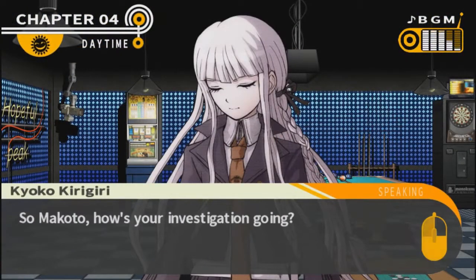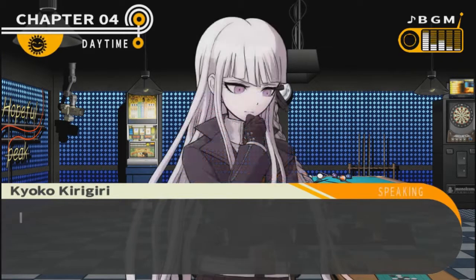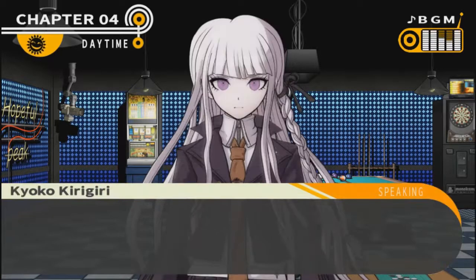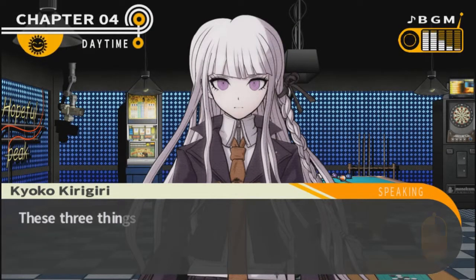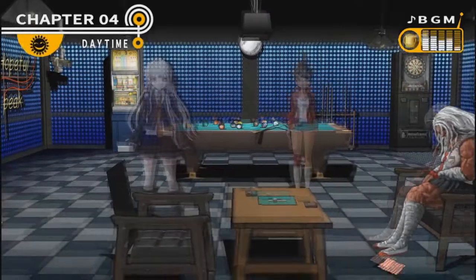Hey, so Makoto, how's your investigation going? I told Kyoko what Toko and Hiro told me. I see. So along with Byakuya, they're both claiming they didn't go see her. Well, it's all too convenient. Someone must be lying. Someone's lying? Anyway, I've made some progress on my own. Sakura's body, the shelf magazines, and the Monokuma bottles. These three things have revealed new clues. You would do well to look over them one more time.